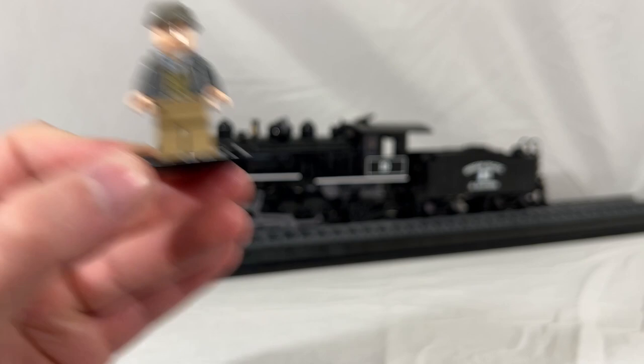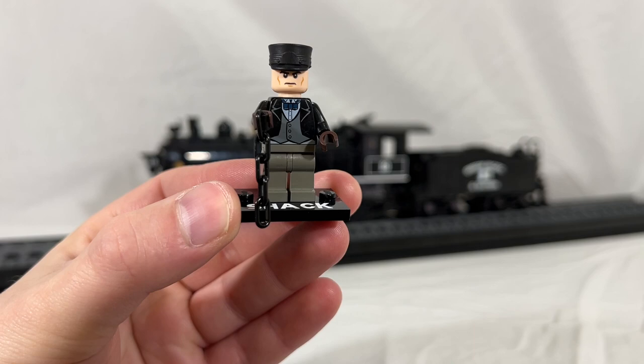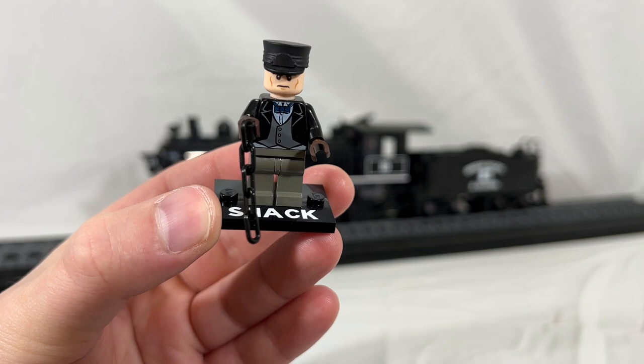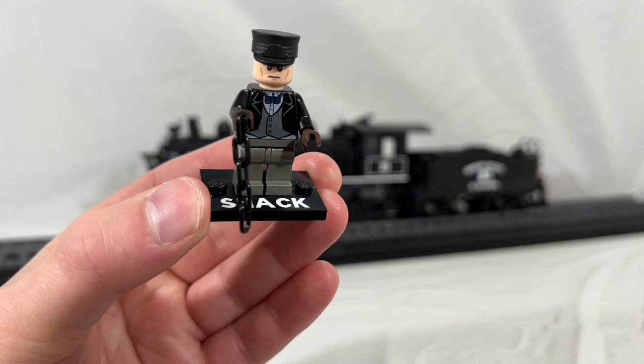Next up, we've got the main antagonist, which is Shaq. Shaq is played by Ernest Borgnine in the film, who is the ruthless conductor of the 19, and Shaq would do anything in his power to stop a hobo from riding his train. And you'll see in the movie that he does use a lot of different tactics to keep people from riding his train for free. You'll see I've modeled him holding the iconic length of chain, which he uses towards the climax of the film. I think it's a pretty good representation of Ernest Borgnine.